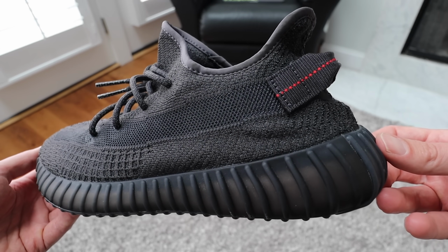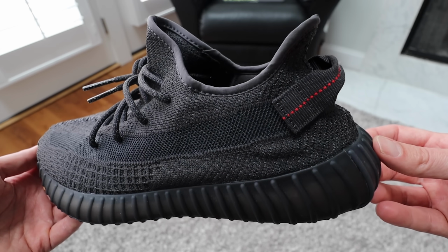They did restock a good amount, but when they first dropped, they were going for $2,000. $2,000 for a 350 V2 nowadays is unheard of. And when they restocked them, right around Black Friday, they dropped down to $1,000. And even $1,000 for a 350 V2, I mean, that's insane. Do I think the full reflective Cinders are gonna be $1,000? No, I think that's a little bit too much.